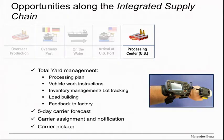All right, this is a great opportunity. Here is the processing center. Really, you can have total yard management through technology. Your processing plans could be estimated based on what's coming in. We can figure out what our logistics providers have in store or what their capacity is and build our production plans around that, or processing plans.